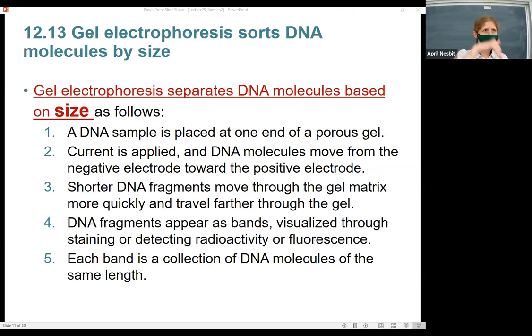Who's gonna get through faster? Who's gonna be able to go through those little ropes faster? The 4-foot person or the 6'10" person? Give you a hint, my dad's not gonna be able to get through that maze. So the smaller fragments, the smaller pieces of DNA go faster.